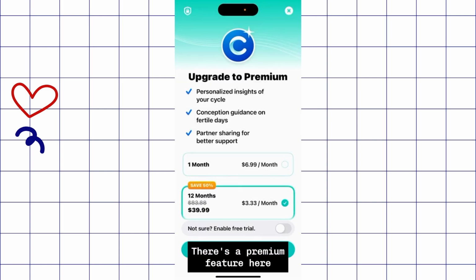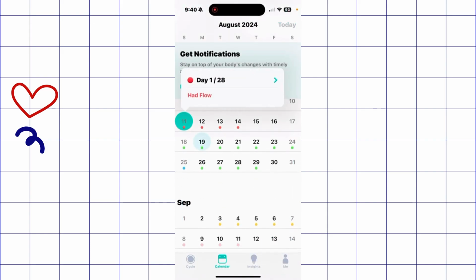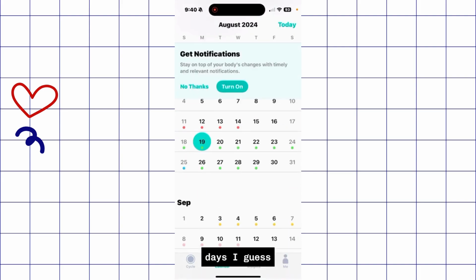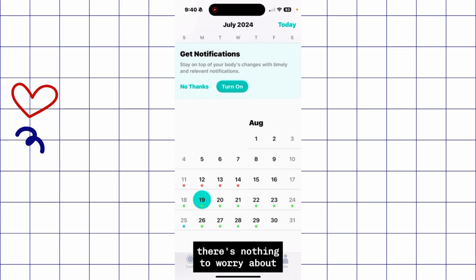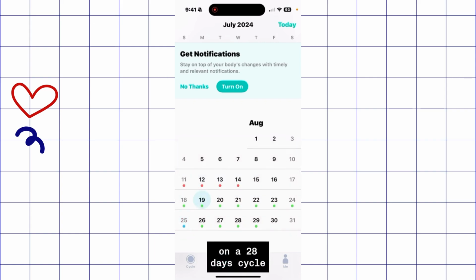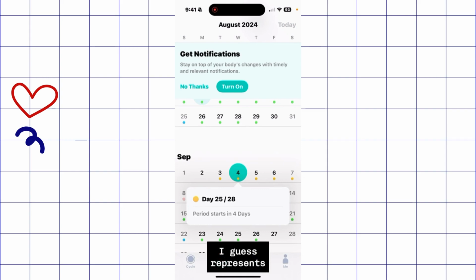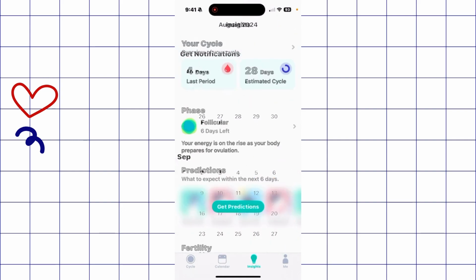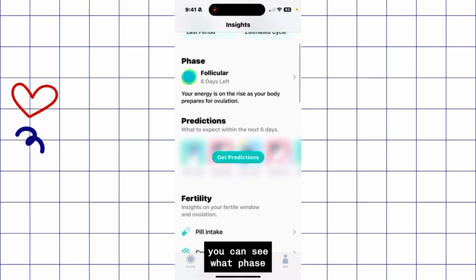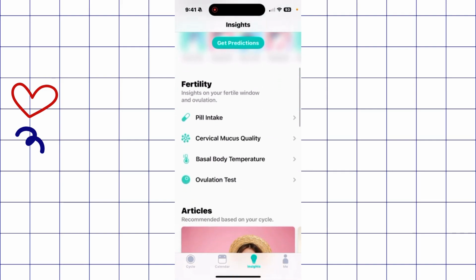There's a premium feature here. When it's your period days, I guess those are red. Okay. And then green days, I guess there's nothing to worry about. Maybe the blue here. Okay. Estimated ovulation date on a 28-day cycle. And then here's days. The yellow, I guess, represents PMS days. Under insights, you can see what phase you're in your ovulation cycle.